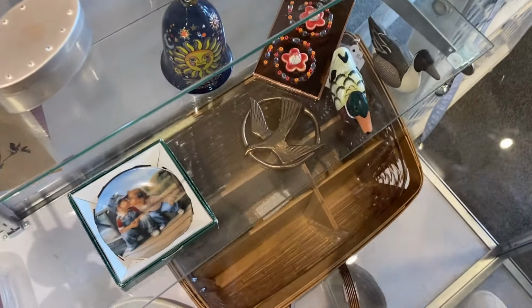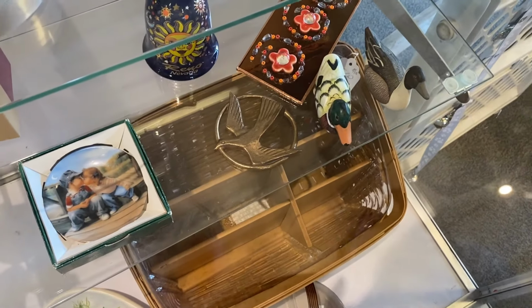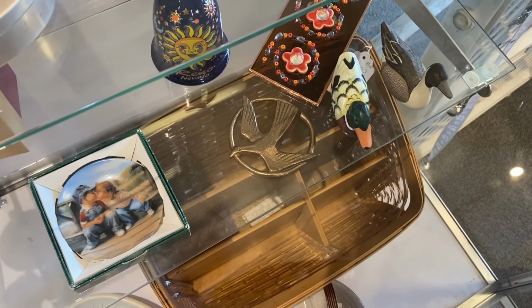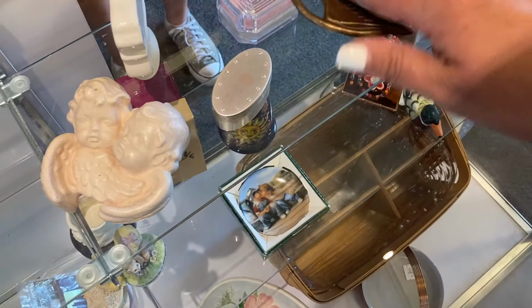I think that might be a belt buckle, the 30. I don't think it's a belt buckle because there's nothing on the back to actually... Oh, because it's laying flat, you're right. But it's cute. I need to know what it is. Maybe I can make it into a necklace.